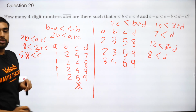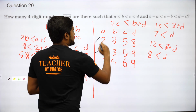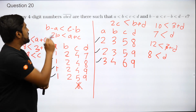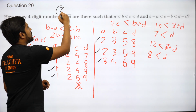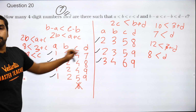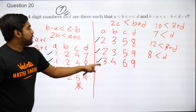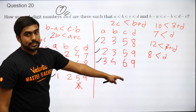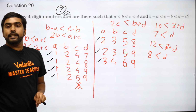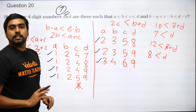So that's why the solution will only be these 1, 2, 3, 4, 5, 6 and 7 sets of 4-digit number ABCD. So the answer for this question will be 7. Okay guys, so we have 7 different 4-digit numbers ABCD. For any value of a greater than 4, c will have to be greater than 6, and any value of c greater than 6 won't give you a d. So our solutions end at this point and we'll just have 7 correct 4-digit numbers.